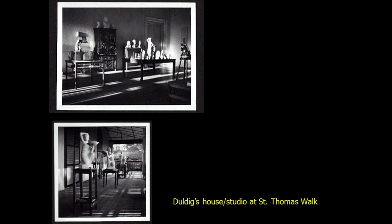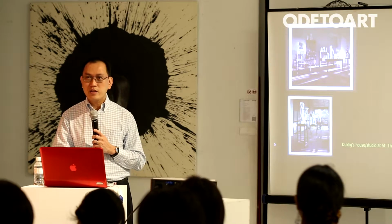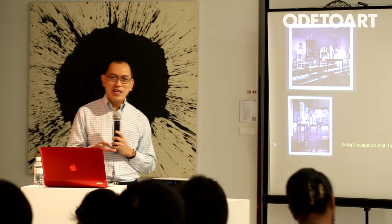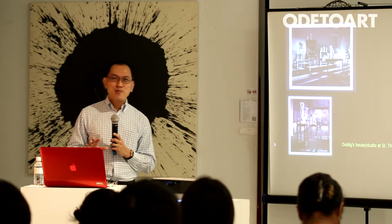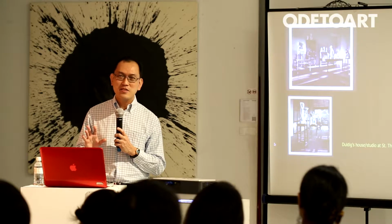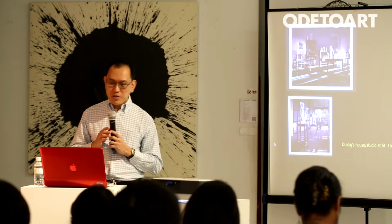From this photograph of the interior of his house, which was also his studio in St. Thomas Walk. Now St. Thomas Walk is a historic road, because that's where NAFA was located as well. In fact, his house was just beside NAFA. But interestingly enough, NAFA didn't employ him to teach sculpture. In fact, there was virtually no sculpture course in NAFA until the 1970s. There was one for a moment before the war, but it disappeared for some reason.